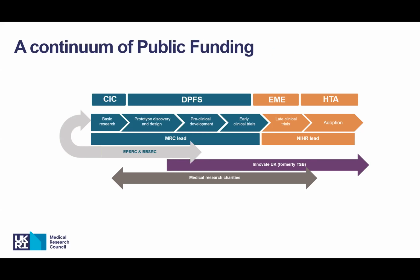So we have MRC being very much the lead for taking things through from basic research through into the experimental medicine space and early clinical trials, whereas our colleagues from the Department of Health in the National Institute for Health Research very much led on taking things through late clinical trials and eventually into adoption into the health service. And there was also the introduction of various oversight mechanisms. So there was a new Office for Strategic Coordination for Health Research to help coordinate the activities of both MRC and the Department of Health in this space.